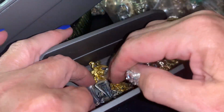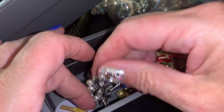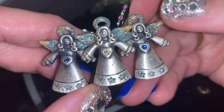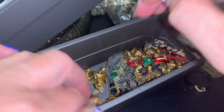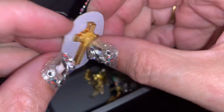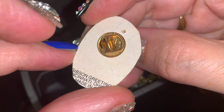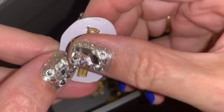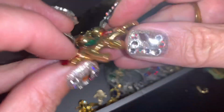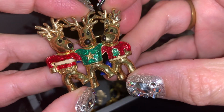Not sure I can get into it right now. I mean, I love it, but come on, with the air conditioner blowing on you. That's got wear. Oh, this is on a little thing. Cute. Pretty. You know? Not sure I can get into it.